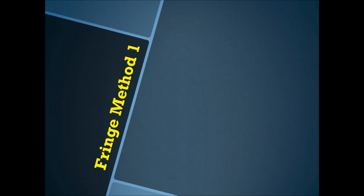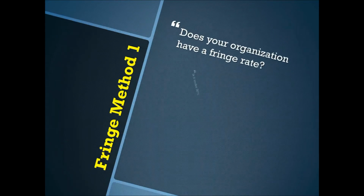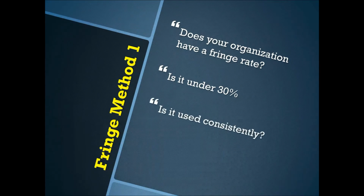So next, we move on to fringe benefits, and there are two methods you can do your fringe benefits. If your organization has a single rate and it's less than 30%, you can show that rate in the calculations. But make sure that this is a rate that your organization consistently uses. So when you go to submit your monthly reimbursement requests, we should see this rate.